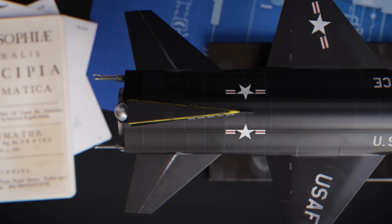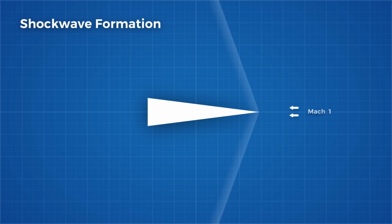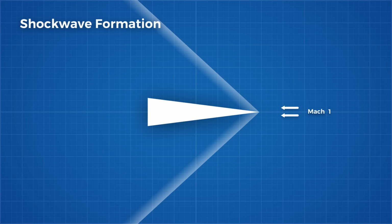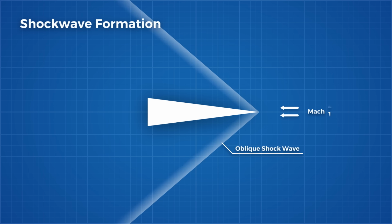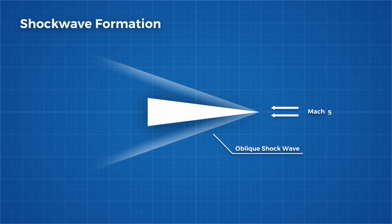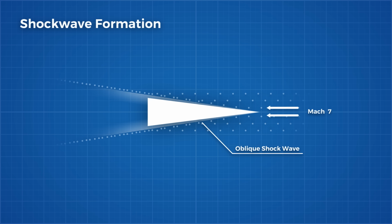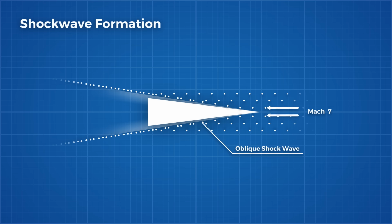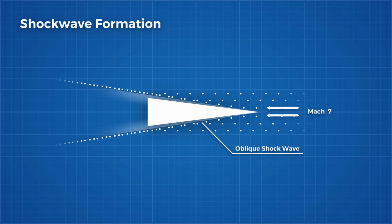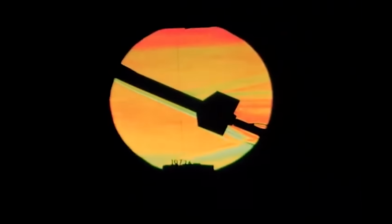Let's look at the wedge tail surface as it increases its Mach number. At supersonic speeds, a shockwave will form at the point of the wing. This is called an oblique shock wave, and its angle becomes smaller as the Mach number increases. Until, at hypersonic speeds, the angle becomes so small that it almost matches the wedge angle. This looks oddly a lot like what Newton predicted for subsonic airflow, and indeed his equation becomes more and more accurate as the Mach number increases.